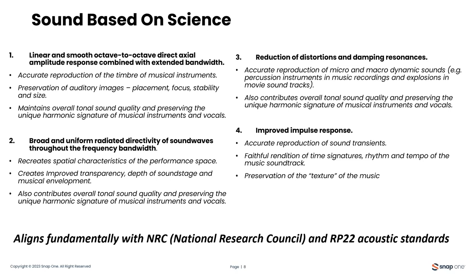And of course, improved impulse response. This is transient response. It's the ability of the speaker to very quickly react to changes in music. The better speakers that are out there will do that very effectively and sound very dynamic. So this is our design philosophy. Again, it all backs back to the NRC research done decades ago. And we build this into all of our current loudspeakers for Episode.